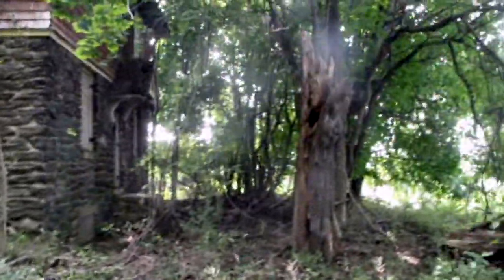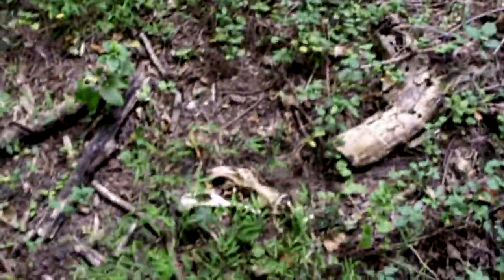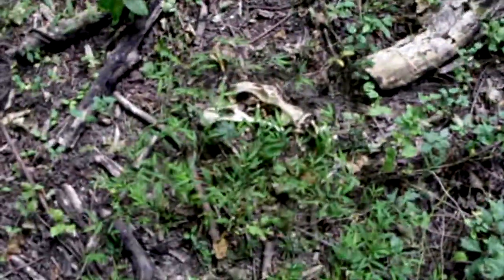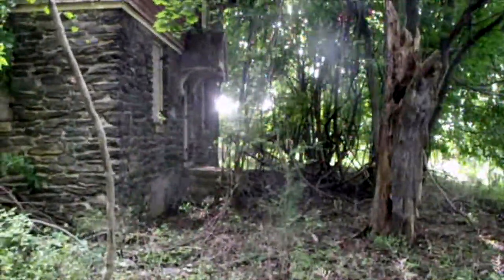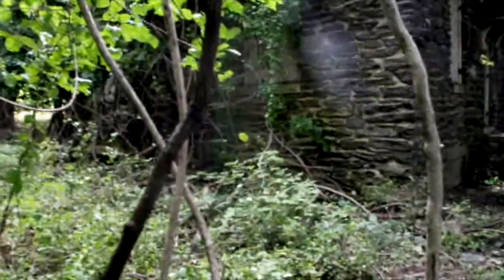And there's some bones from something right here. Possibly a deer skull. That just kind of speaks to the decay that we're seeing. I mean, kind of one of the cool reasons why we like to do this kind of stuff, because, you know, you never know what you're going to find. There's an old cicada husk. You can see it there.